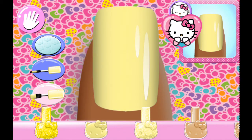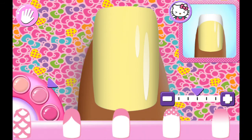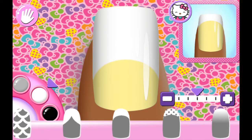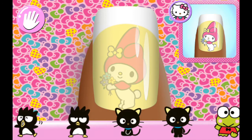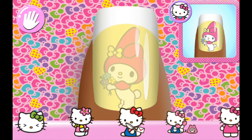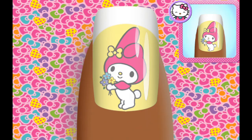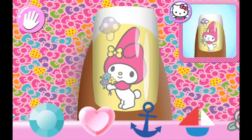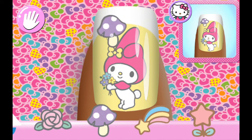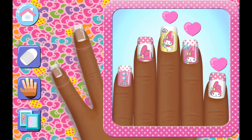Great choice! That's the way. Super cute. Great choice. I love it. On to the next nail.